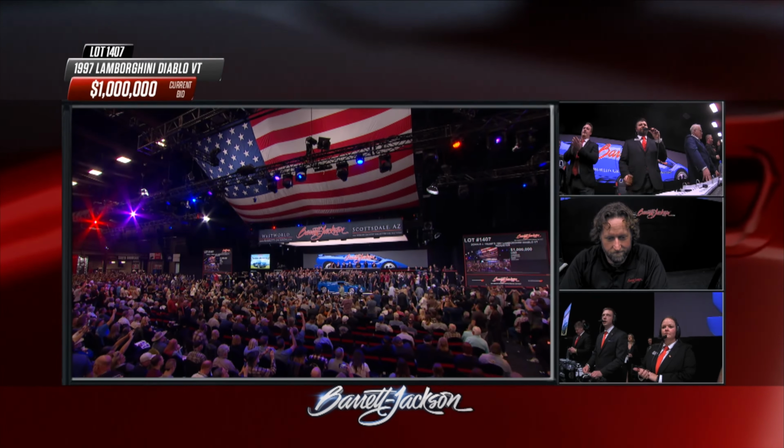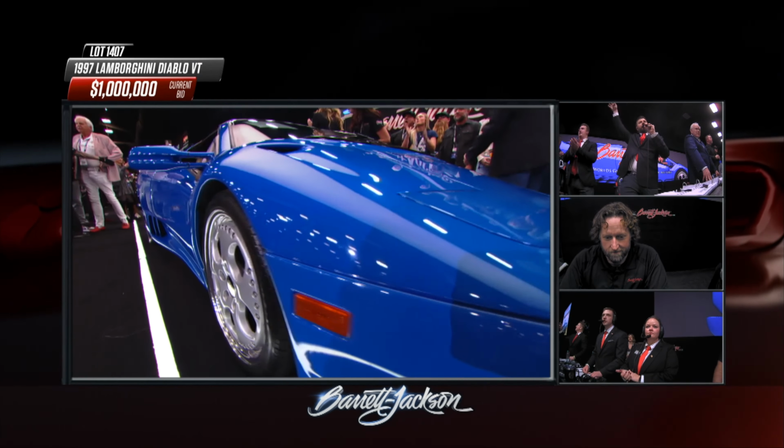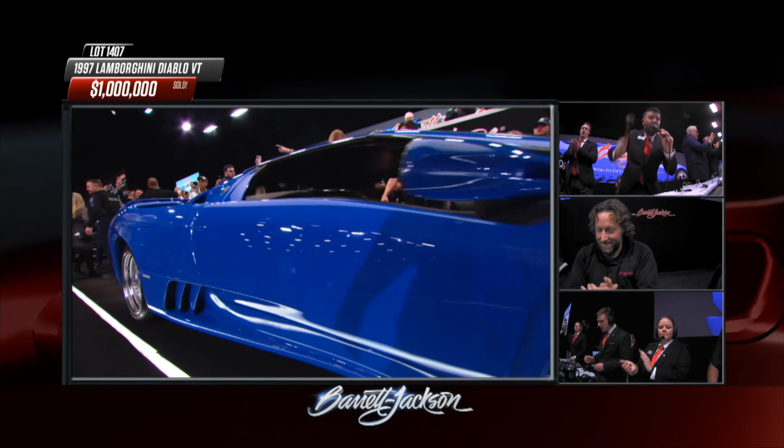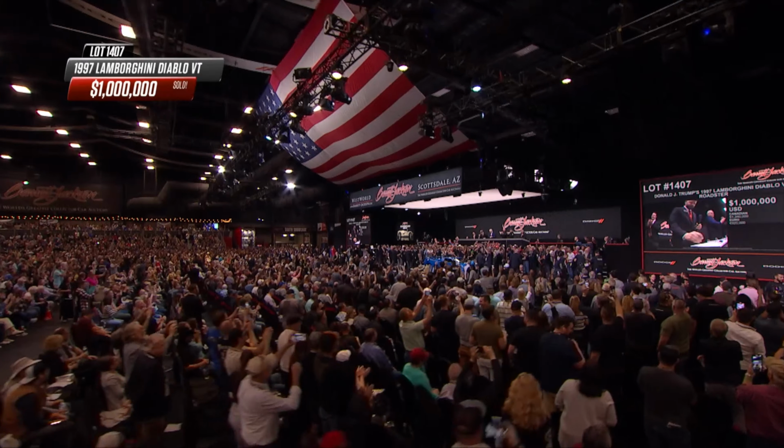Now this car has had 2 owners since Trump owned it. And when he bought this, he was a businessman and a reality TV star. And there we go. $1 million is the hammer price.